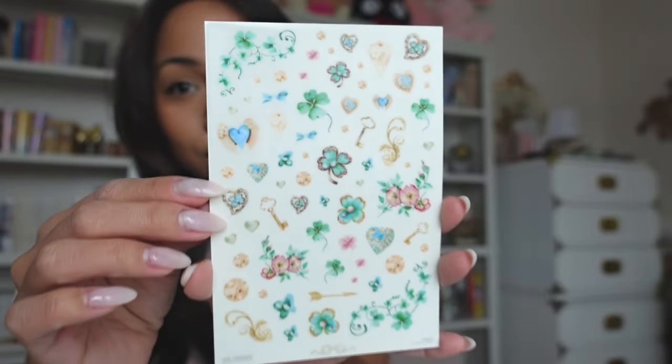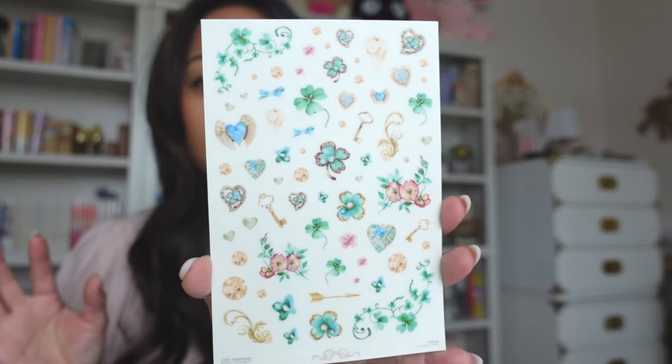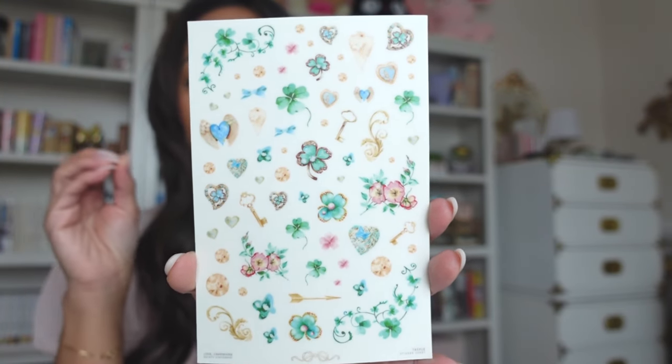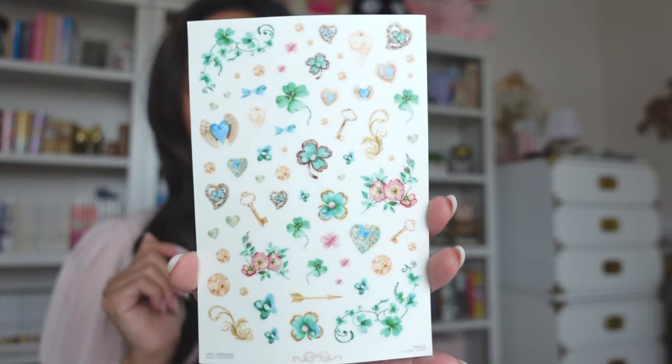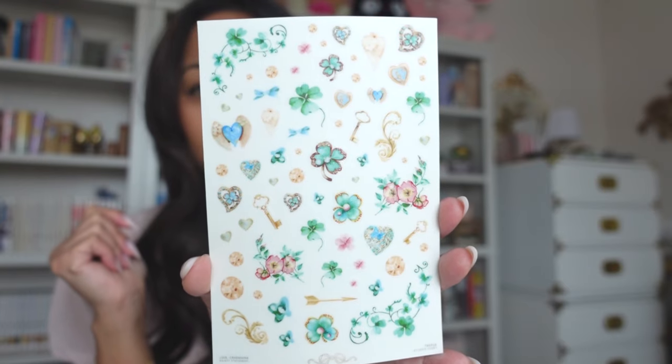Okay, and then this is the St. Patrick's Day sticker. And it's so cute. I wanted it to be more so whimsical, if that makes sense. Like, you know, I didn't want it to be in your face St. Patrick's Day. So yeah, this is what I came up with. I love it. I think this is so cute. You can, you know, totally use this for any other days because it's very springy. It's just these 4-leaf clovers are more so St. Patrick's, right? So like little shamrocks.